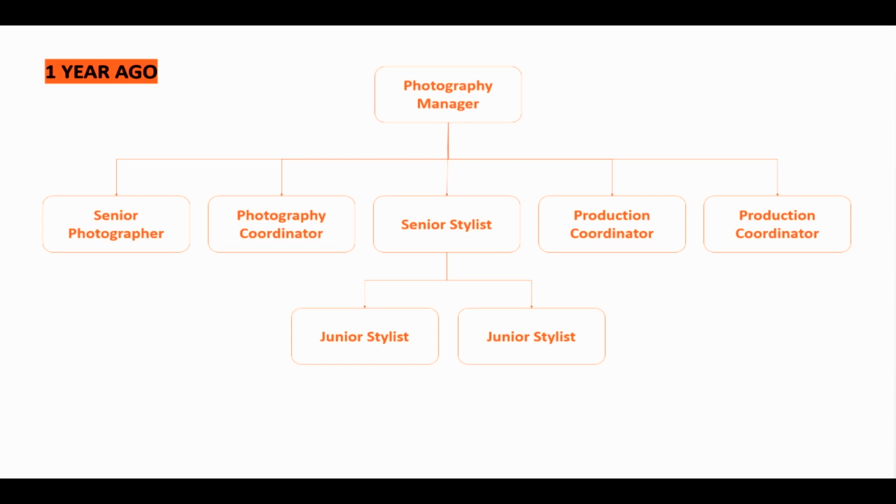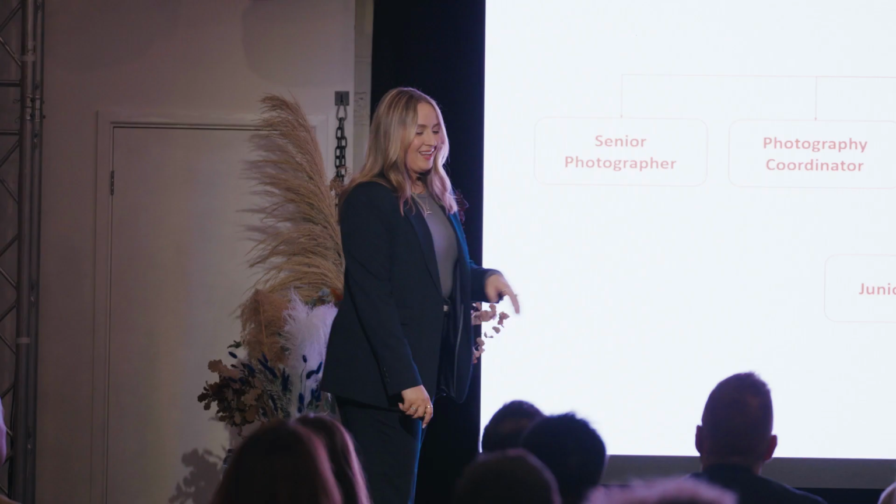As you can see, I had quite a few direct reports, so I really needed someone on board who kind of knew what they were doing, could own that area, and then brief that out to the junior stylist to make sure we could come together as a team. Then I've got two production coordinators, and they're the ones that call in the stock to shoot, schedule all of our shoots, handle all of our model and freelance bookings, and generally do everything with the stock. They're amazing.